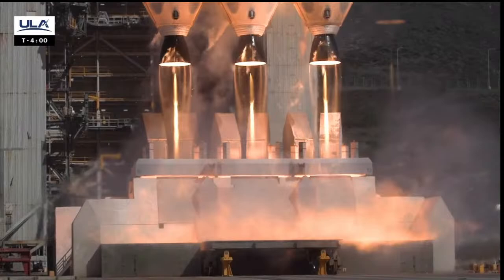We started this program with the tremendous task of continuing the Delta mission success tradition. It has been the heavy lift workhorse, supporting the missions that no other vehicle could, and have made a tremendous difference for this nation.